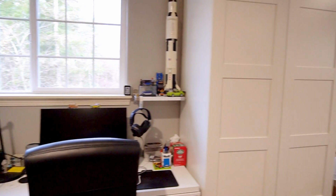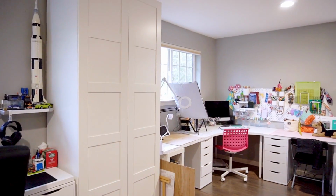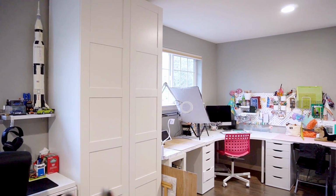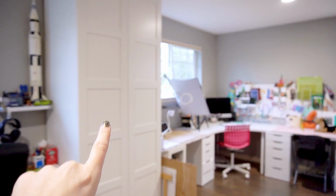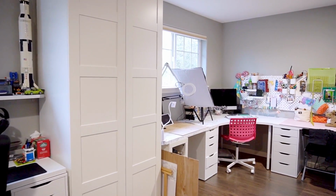In the center of the room, we've got our giant cabinet. I'm not going to show you what is in there. It is organized chaos, but just know that's where we keep our printer. My Silhouette Cameo is in there. Lots of supplies, all that good stuff.